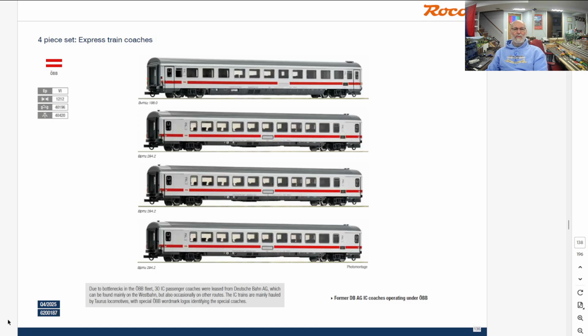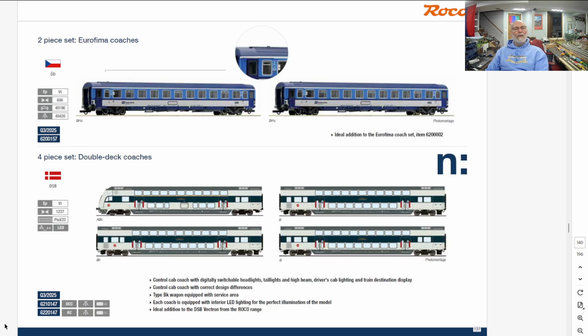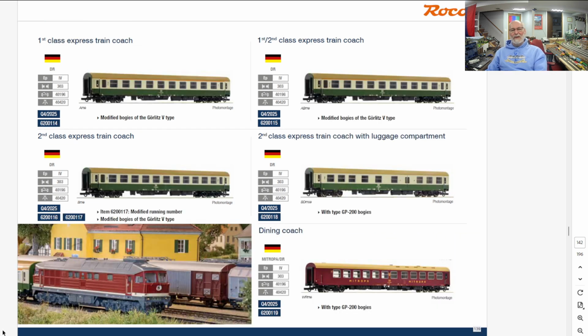All right, passenger coaches. What do we got? Well, we got a 4-piece Austrian version of the German IC. We've got some Czech coaches from Era 4. And then Eurofirma coaches from Era 6. I've already got those. And then here is a Danish double-decker set. I think this is CAD. That's very sharp. Hey, Jean Ricard, will I be riding any of these on our trip? I don't know. And some German coaches from the 60s and 70s. And then East German coaches from the same era.